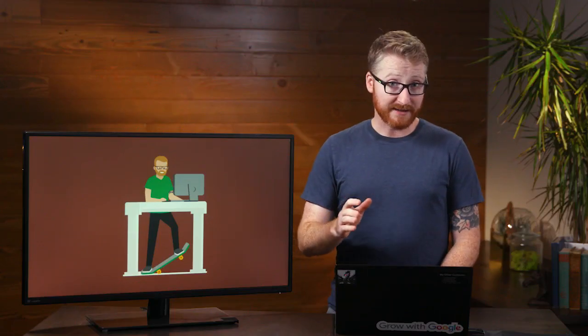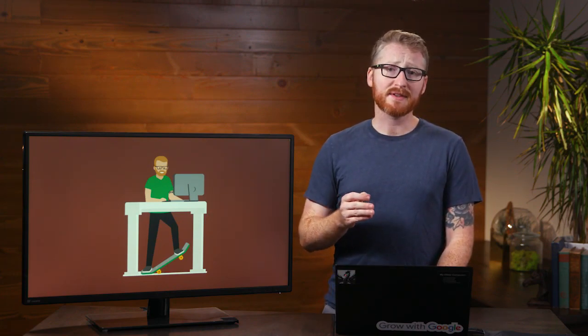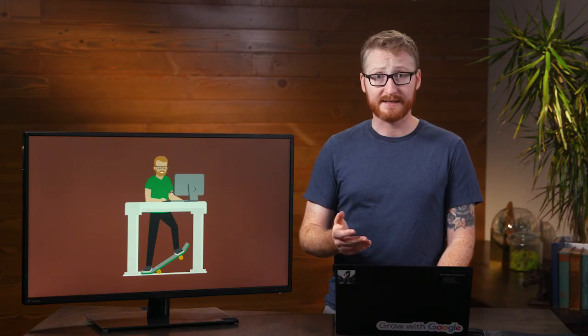Okay, so what does that look like in practice? There's a bunch of different tools that we can use to achieve this. Up next, we'll talk about a type of tool called configuration management that can help us automate how we manage the computers in our fleet.